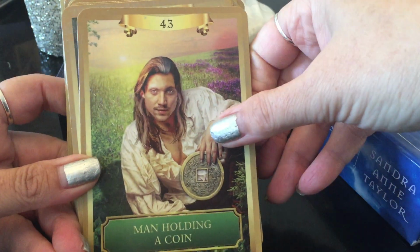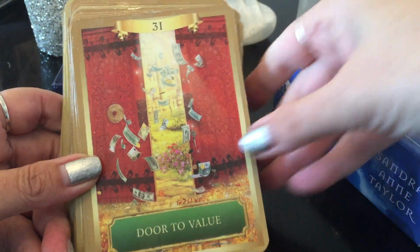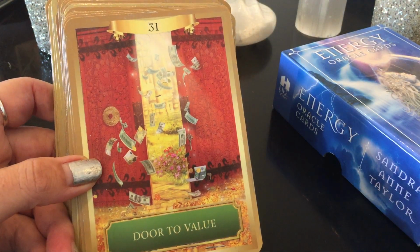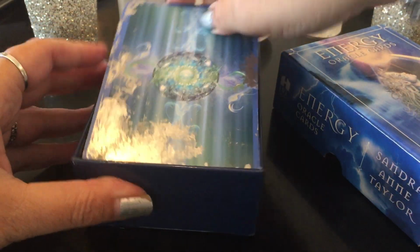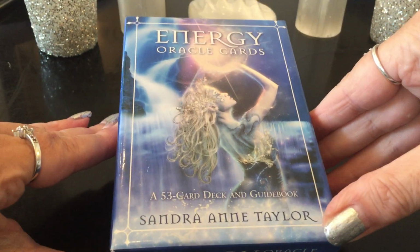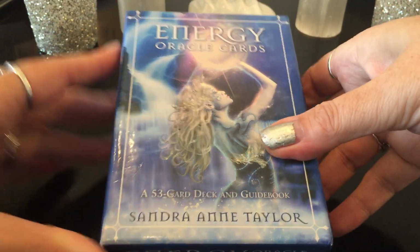I mean, when I say I love these cards, I have used them consistently. Man holding a coin, who doesn't want that? Broken heart, we've got that, door to value. So you can get the idea. I shuffle the cards and see what falls out of the deck to get messages for the energy. And you can use it alone, or you can use it in combination with other decks. So definitely, when you want to get a feel for the energy, look no further than the Energy Oracle cards, 53 card deck from her.